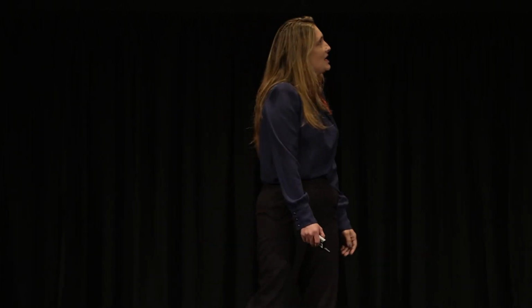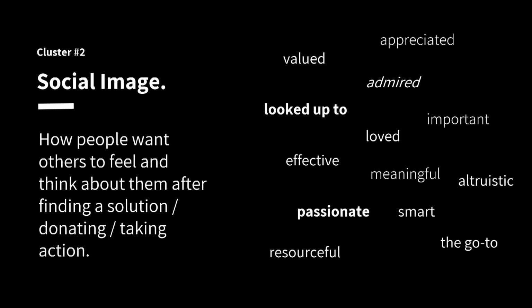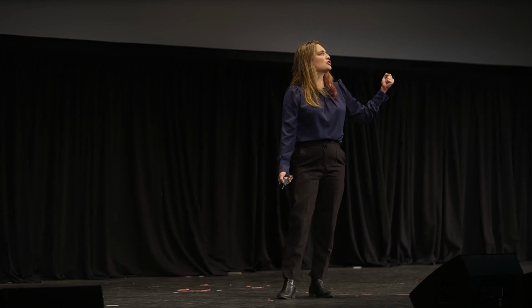The other cluster of emotions is social image. And social image is, how do I want other people to think about me after I've taken action? I want to feel valued. I want them to respect me. I want them to think that I'm the go-to person in the office for whatever. I want them to see how altruistic I am and I'm meaningful and that they should trust me. There's all sorts of different emotions that affect us when we're taking action. And we all know this because we're all human, hopefully, and there's no AI bots in here after all these conversations. But we all feel this, okay?